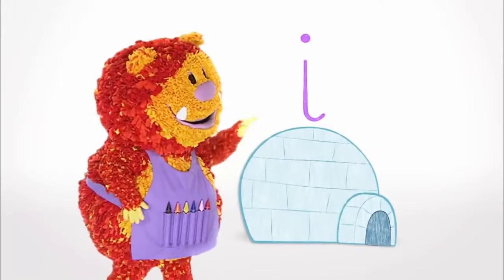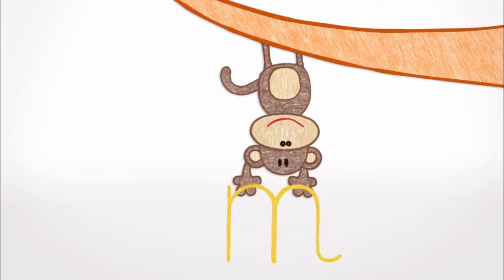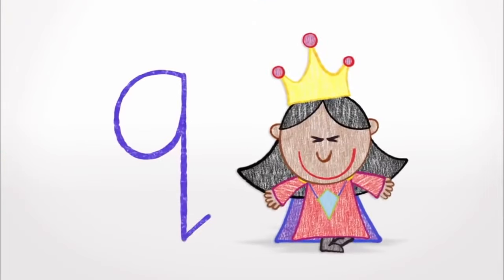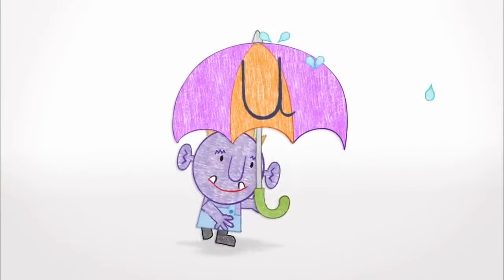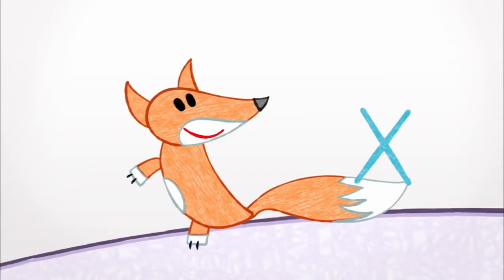G is for goat, H is for hen, I is for igloo, what a snowy den! J is for jam, K is for kite, L is for lion prowling through the night. M is for monkey, N is for nose, O is for octopus wearing funny clothes. P is for pig, Q is for queen, R is for robot, what a great machine! S is for snake, T is for troll, U is for umbrella, take it on a stroll. V is for vet, W is for whale, X is for fox at the end of his tail.